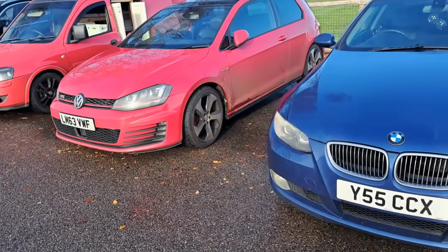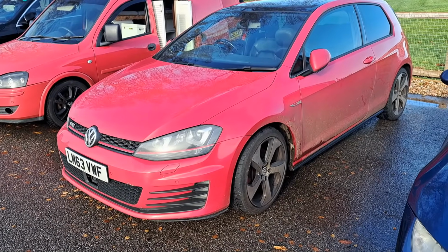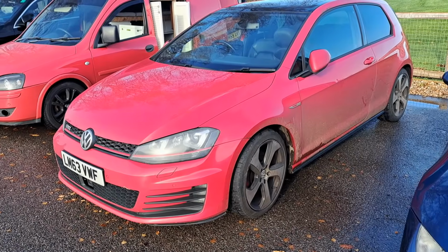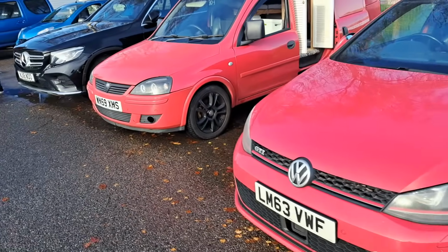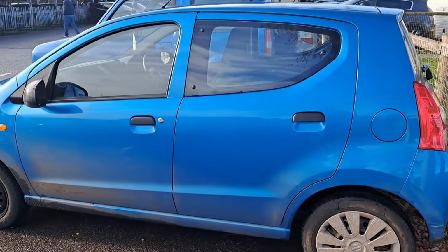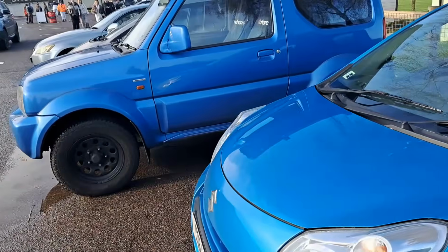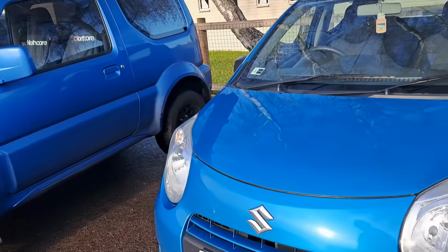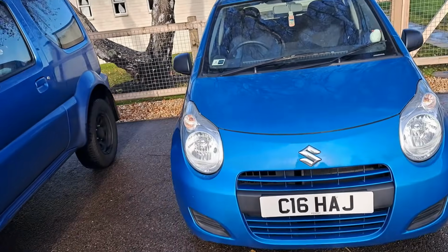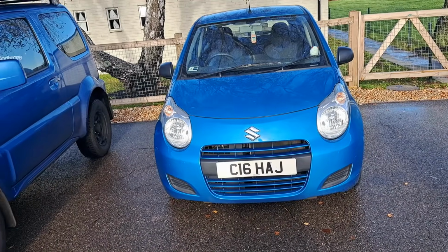Next, we've got this 3-door Mark 7 Golf GTI. Not that common actually, most of them do 5 doors. We'll skip the Vauxhall Combo, we'll go on to that Suzuki there. These are one of the toughest little cars you can actually get, these Suzuki Altos. One thing you've got to watch about them is rust. Apart from that, they're really, really dependable. Even the automatics, I know because I sourced one.